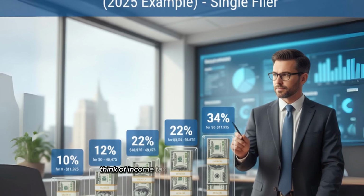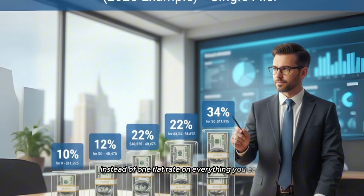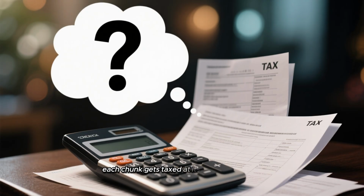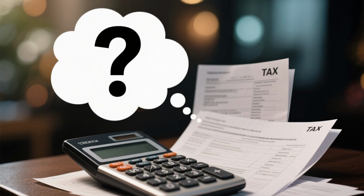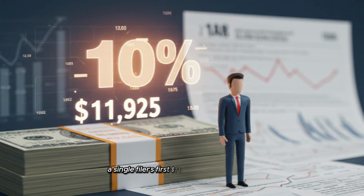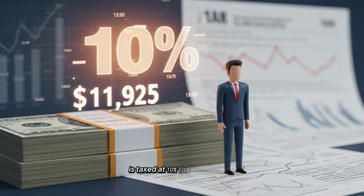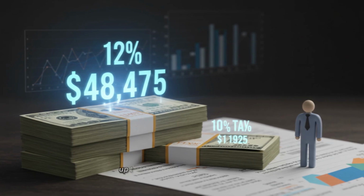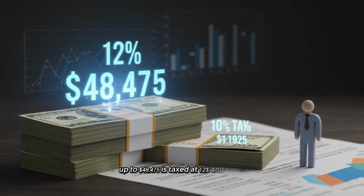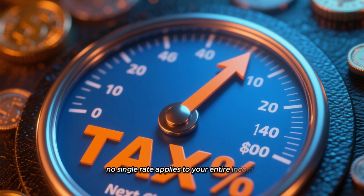Think of income tax brackets as a tiered system. Instead of one flat rate on everything you earn, your income is divided into chunks. Each chunk gets taxed at its own specific rate. For example, in 2025, a single filer's first $11,925 of taxable income is taxed at 10%. The next portion, up to $48,475, is taxed at 12%. And so on. No single rate applies to your entire income.